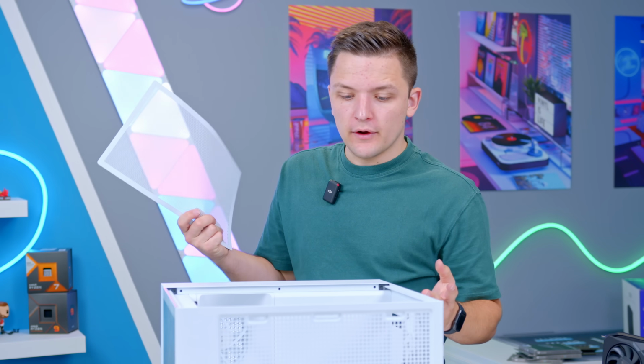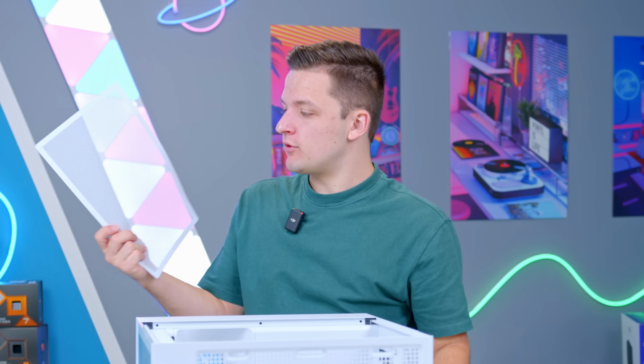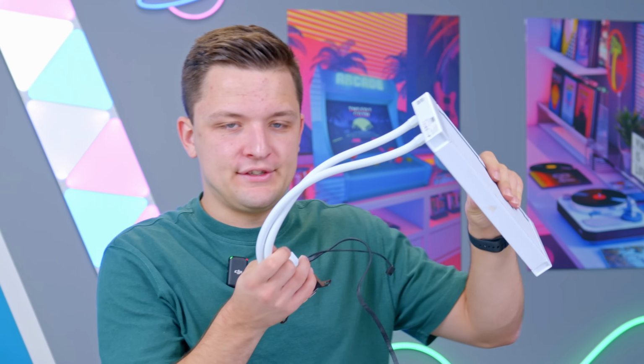You need to remove the dust filter on the top, and you might think, James, why remove the dust filter? What about dust? Well, I'm going to put the radiator in the top in exhaust, blowing air out the case. So the dust filter is just more resistance that we don't need. In terms of doing this, the fans need to go on the underside of the radiator. Let me grab it just to demonstrate.